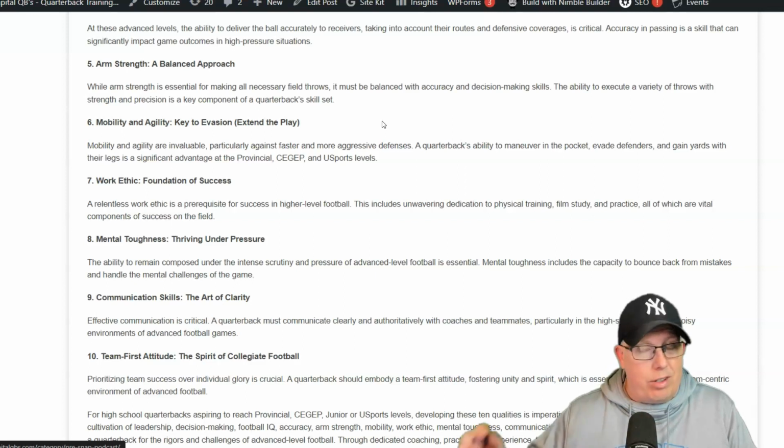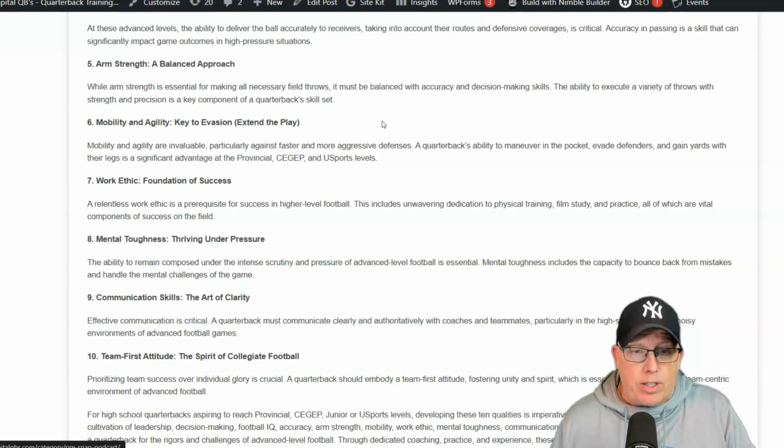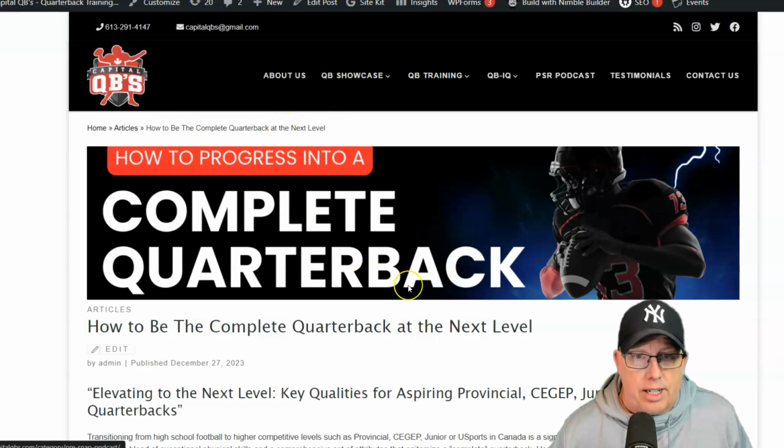In a game, you go through a roller coaster of emotion, and it could break you sometimes as a quarterback, right? But you've got to be mentally tough. Communication skill, you've got to have good communication skill, and a team-first attitude. All right, so anyway, this is the article. It's at Capital QBs. Hope you guys can check it out.